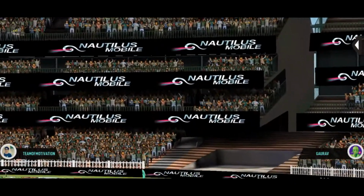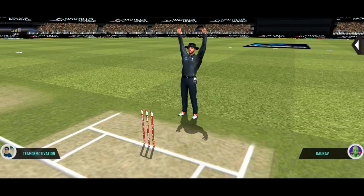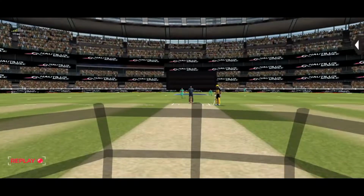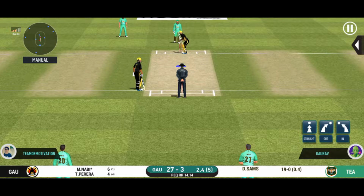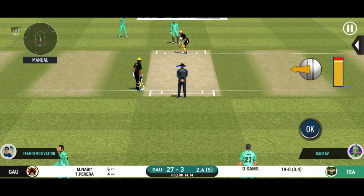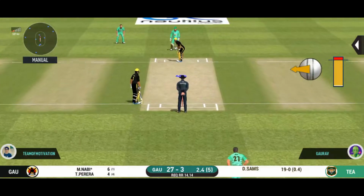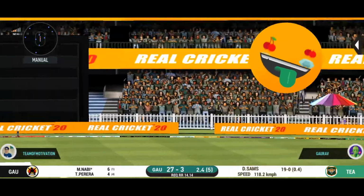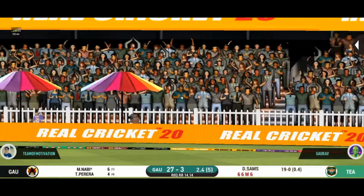That's a perfect example of timing and power. 6 it is. He looks in good batting form here. Well played for a single.